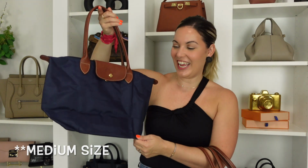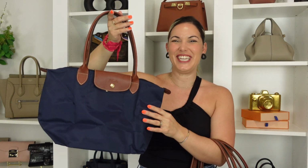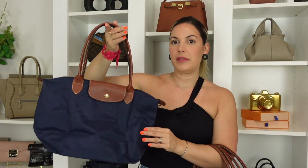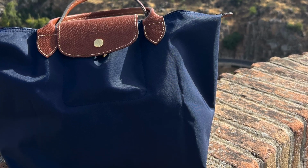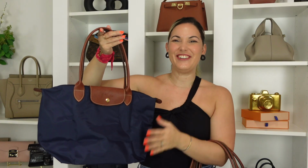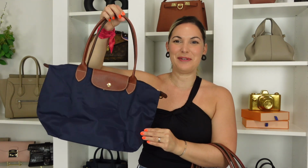Now I ended up loving the new small size so much that I actually added it in this very original, very classic color combination from Longchamp. And as you can see, all of my Longchamps are actually from the original Le Pliage line. This navy and tan combination has been around for so many years, so as soon as I saw that I loved that small size so much, I knew that I wanted to add a classic combination into my collection.